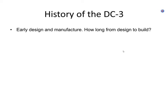Okay, I want you to pay attention to the early design and manufacturing. From design to build, they built three versions, a DC-1, a DC-2, and the DC-3. The DC-1, there was only one ever built, and it was used as the prototype for the next iteration, which was the DC-2. The modifications were a little bit stronger engine horsepower, a little bit bigger wing, slightly larger fuselage to go from the DC-1 to the DC-2.